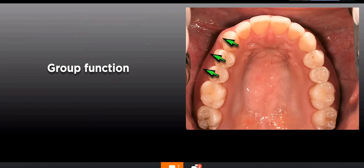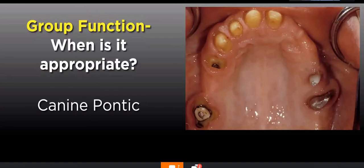So group function for me is you use the canine and the two premolars. Canine guidance is you only use the canine. When would I consider using group function? Fairly routinely, when I have canine pontics and an FPD.